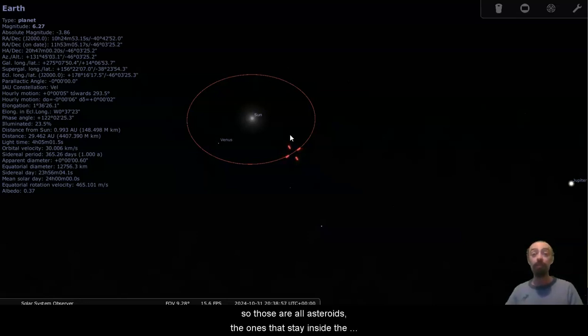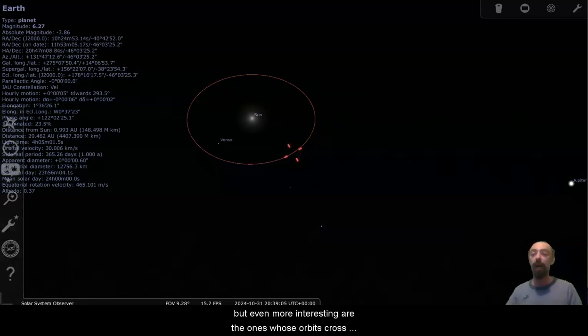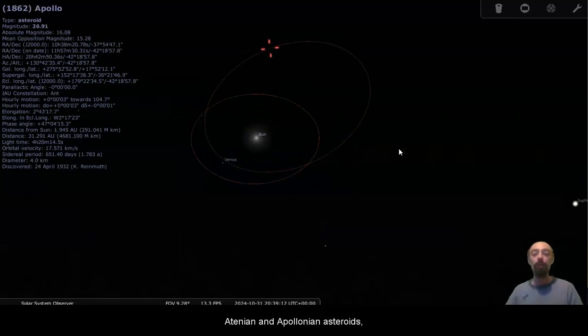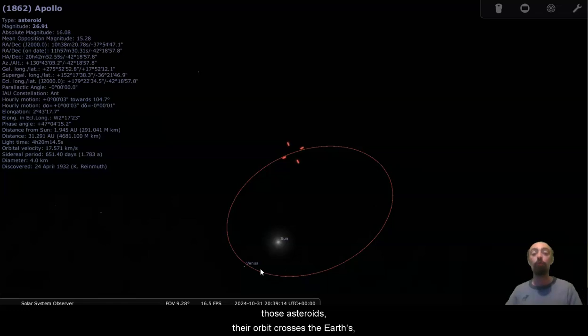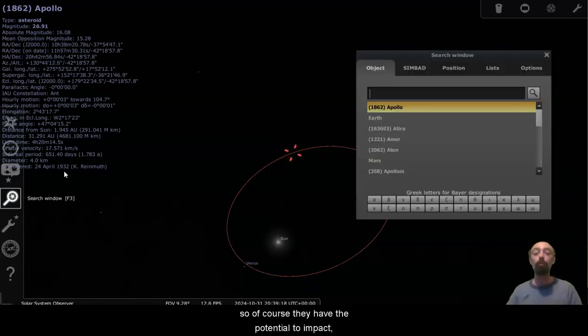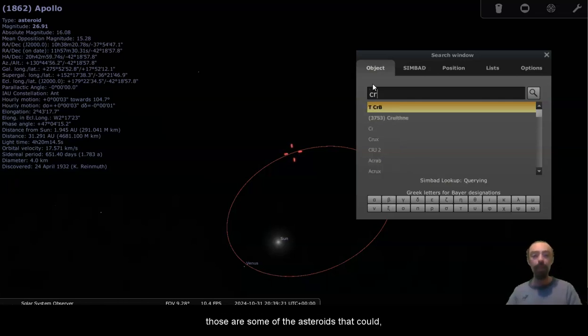The ones that stay inside the Earth's orbit and the ones that stay outside the Earth's orbit, they can come close to us. But even more interesting are the ones whose orbits cross ours, the Atenian and Apollonian asteroids. Those asteroids, their orbit crosses the Earth. So, of course, they have the potential to impact. Those are some of the asteroids that could potentially hit the Earth.